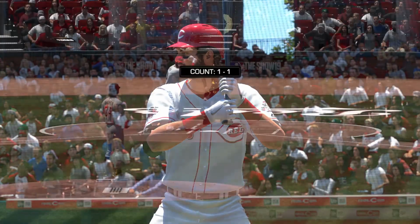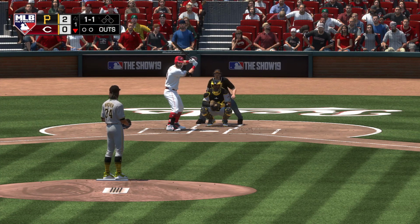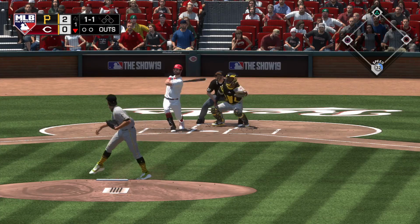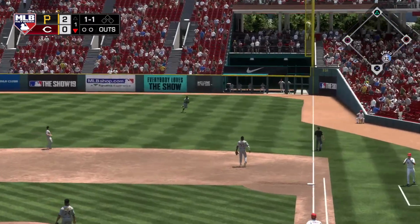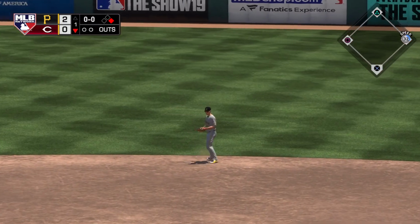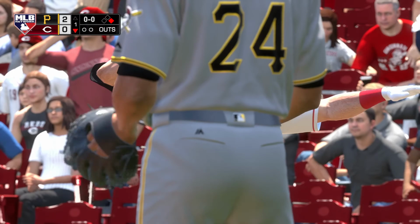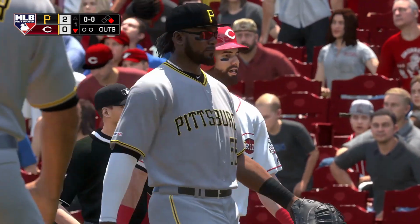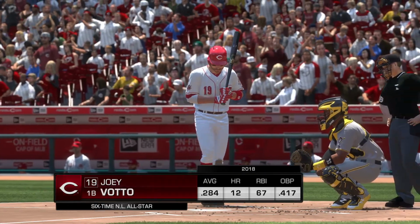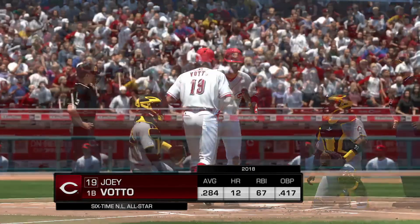So striding in, Jesse Winker. He'll lead things off here in the bottom half of the first. Now the pitch. This is pulled into right, and a base hit, so early trouble to lead off the inning. Batting second, the first baseman, Joey Votto, as he'll get his first opportunity in this one.